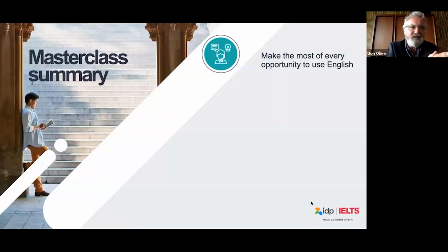Not just what you're studying at university, but read popular magazines. Read English language newspapers. If you're living in a country that has an English language newspaper with local news in it, that's a good place to start. It'll be interesting for you to read that.